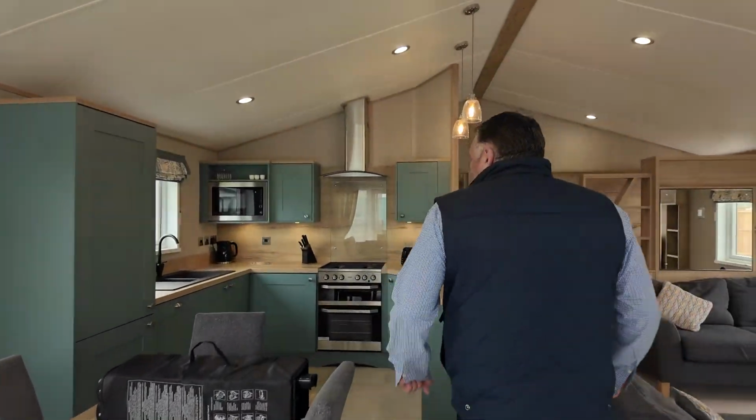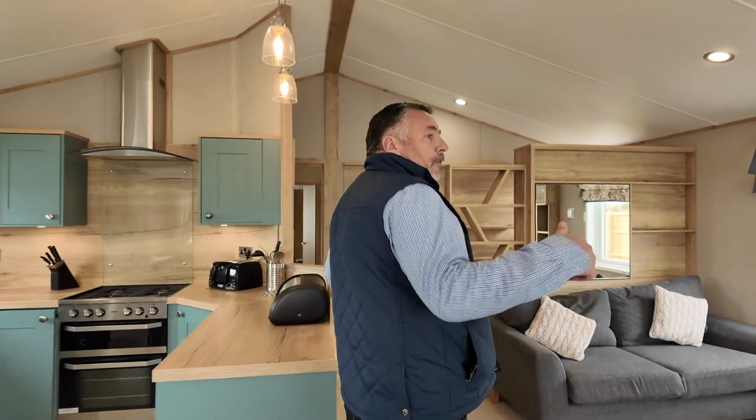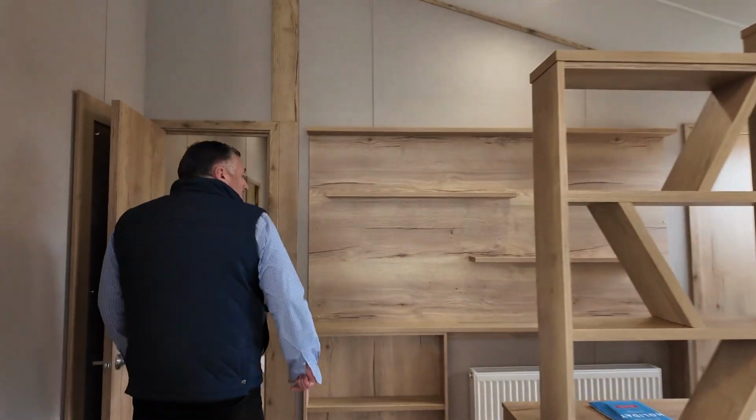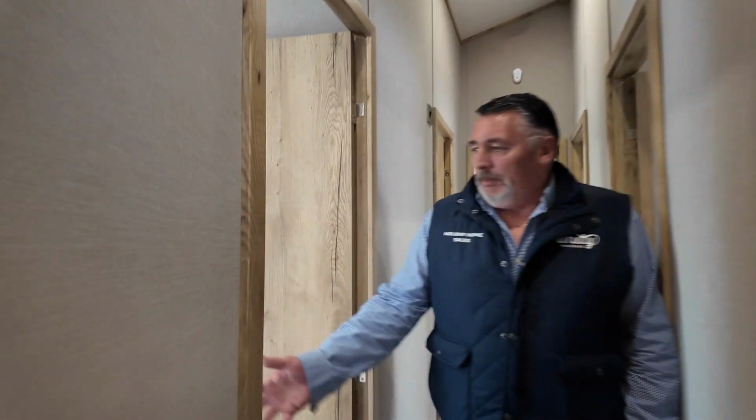There's not many 4 beds on site, is there? No, well this is the only 4-bed lodge I know of. Don't think they make many 4-bed lodges, do they? No, this is the first one I've seen. So in the twin room, every room has got a TV in it.